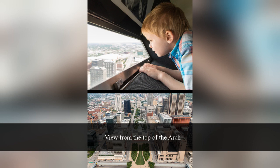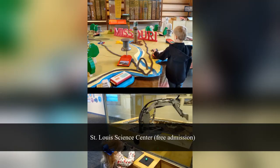The next place I recommend is also another free attraction, and that's the St. Louis Science Center. There is a charge for parking in the lot, but it is free admission once you've parked. There's lots of different exhibits all about science. There's dinosaurs. You can learn about structures, weather, space, all kinds of different STEM activities, things to create. It's a lot of fun. There are some other special exhibits that do have a fee, like the OmniMax Theater. There's also a planetarium. It's really great.